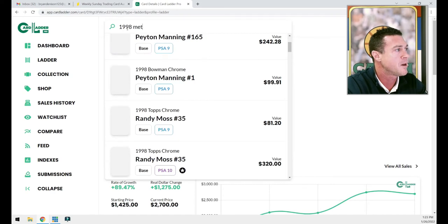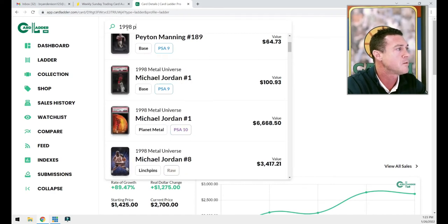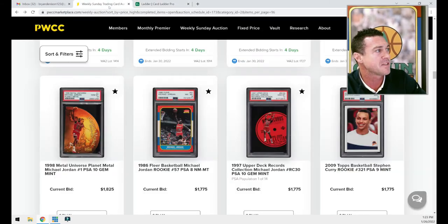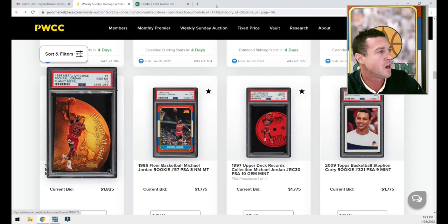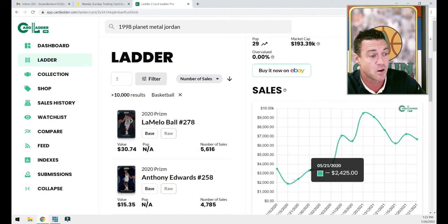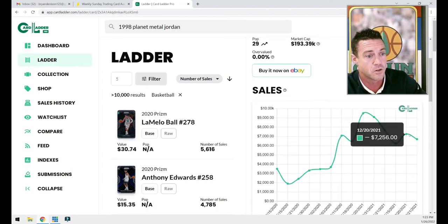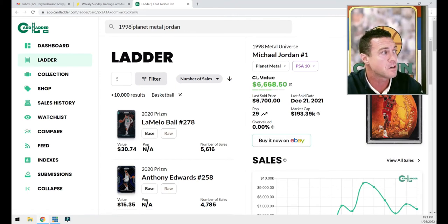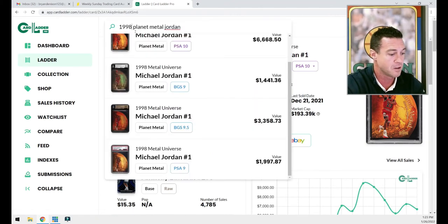1998 Metal. Let's just put in Planet Metal Jordan. All right, so we're going to pull it up. Here's another card in about the same price range as the Team Leader. It's a PSA 10. It's pop 29. Okay, that is a banger right there, guys. This card's been on a little roller coaster here. This might be a time to snatch this card. I do own this card, so I won't be chasing it in this particular auction.